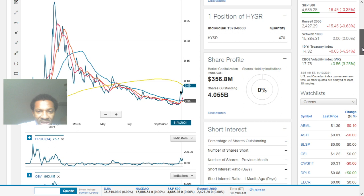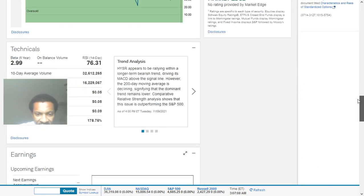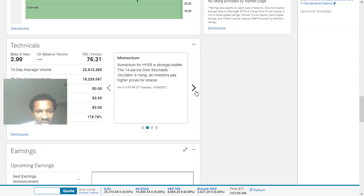The next challenge is to break through the resistance from the 50-day moving average and the 200-day moving average. You can see that's where the next challenge is. So the readout here says it appears to be rallying within a longer term bearish trend, driving MACD above the signal line. However, the 200-day moving average is declining, signifying that the dominant trend remains lower, but it's also outperforming the S&P 500. Momentum for HYSR stock is strongly bullish.